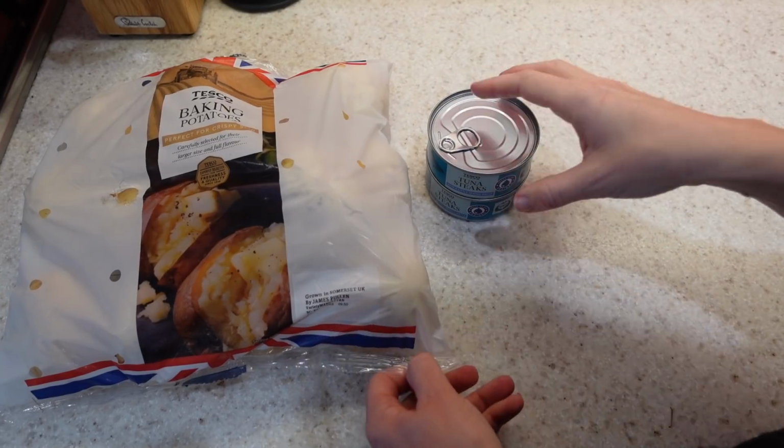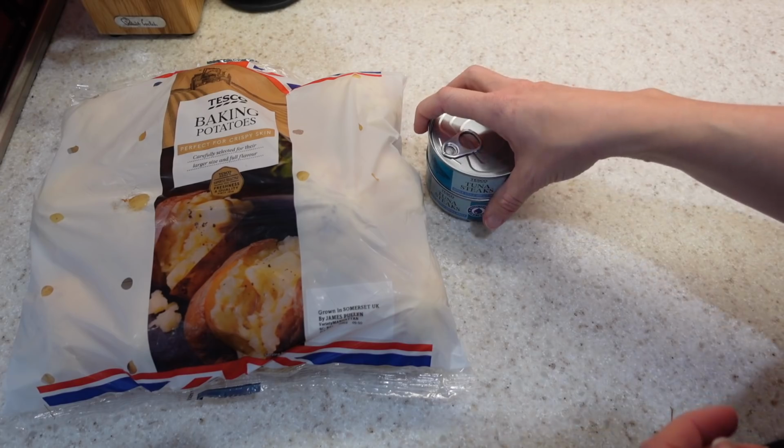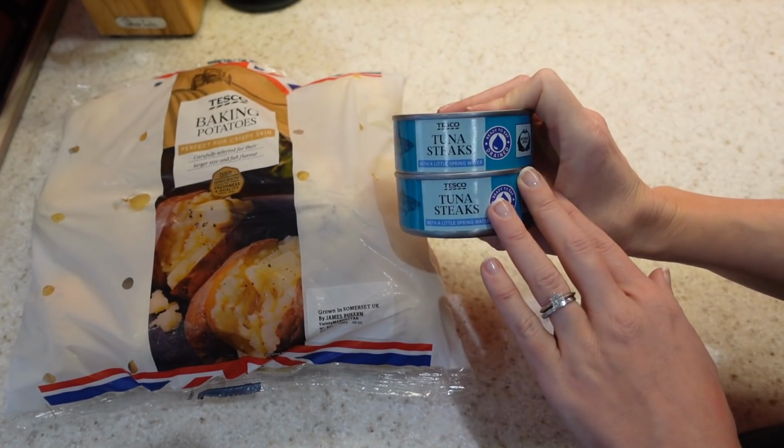The other meal that I am going to save the rest of these potatoes for is just going to be jacket potatoes and tuna. Really, really nice and simple, but it's one of the kids' favourite dinners. So I've got another 2 tins of tuna here.